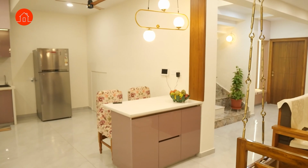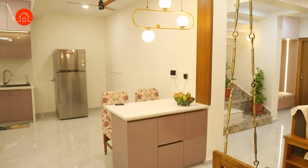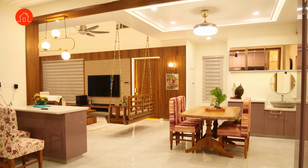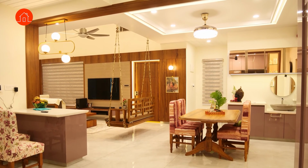What you should also notice is this beautiful breakfast counter light that we've got, again in the sphere concept to match with the living room lights, and the entire arch that forms the entrance of this grand spacious kitchen.